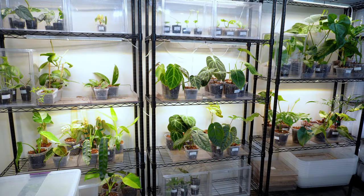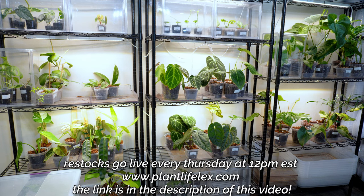So here's the plant shop wall. There's not too much stuff on the shelves, as you can see, but I did fill in some of the gaps with the anthuriums for this week. All the anthuriums that you guys saw in this video will be available as of today, so you guys can go ahead to the shop and check out the restock.